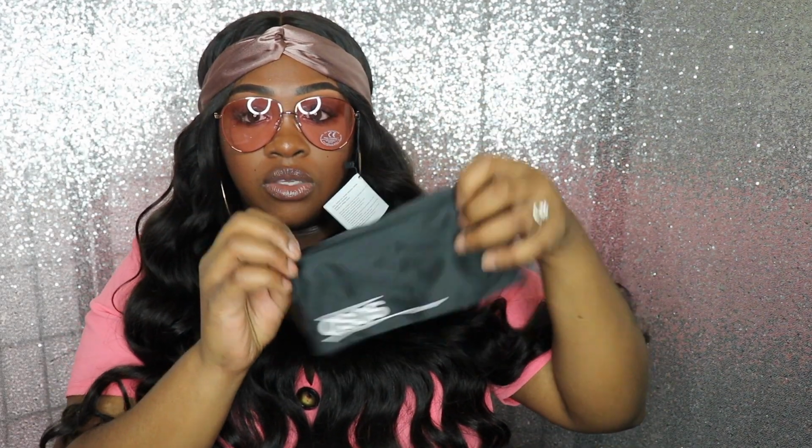Okay, and I'm gonna put it on. And it actually looks cute with what I have on today. And then it comes with this little ASOS bag. Yes, it looks mad cute with what I have on today.